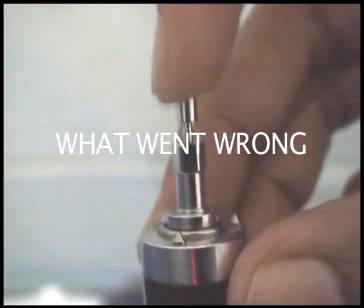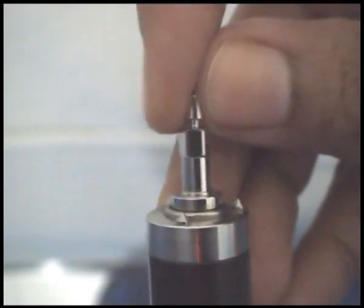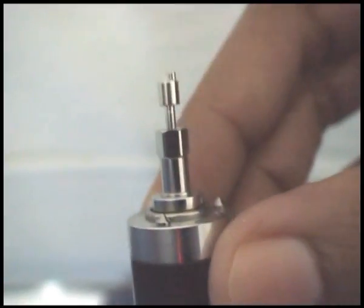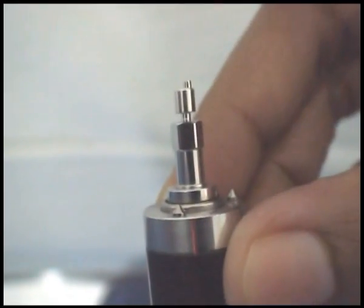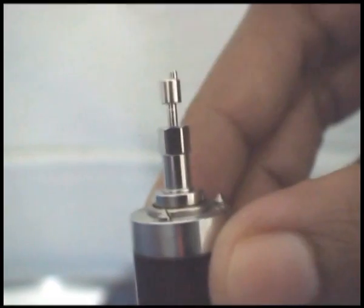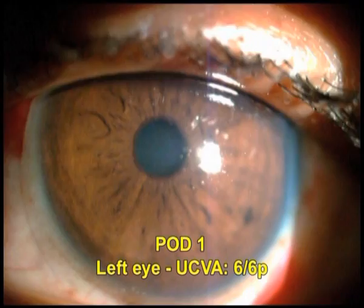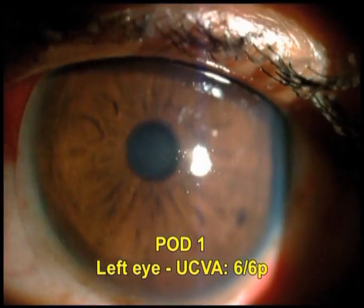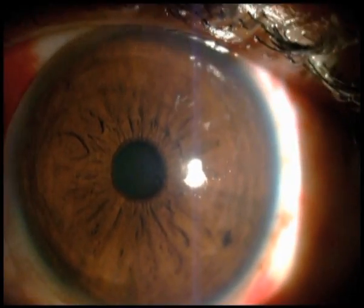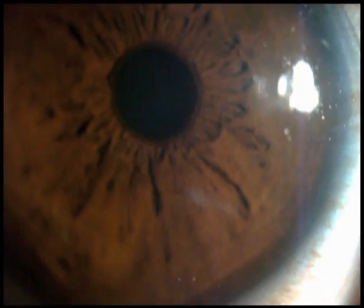It was time to investigate what went wrong in the second eye being operated by an experienced surgeon. The microkeratome seemed okay till it was seen that every once in a while the spring would jam, and this was probably unnoted during the check runs. Fortunately, on the first post-operative day, the patient had a UCVA of 20/20 in the left eye and was very happy. Of course, he was not as happy about the right eye, which still, however, did maintain a BCVA of 20/20.